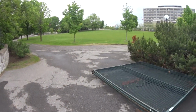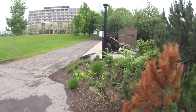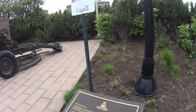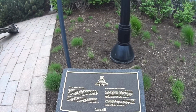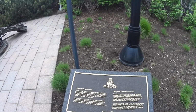What if we take a quick look at the gun then? Sure. Take a picture of the plaque too. Give it three or four seconds so people can read it. If you do it too quickly, they don't. It's called a 25 pounder artillery field gun.